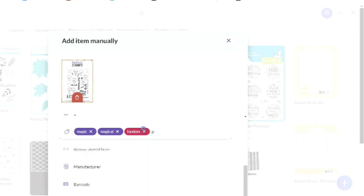So then after that, it's pretty much the same as adding anything on your phone. You put the tags in, you put whatever information in you want to include, and it is just that. It's whatever information you want to include. I think the only things that are required are the name and the category, and everything else after that is optional, so you can put in as little or as much information as you want.